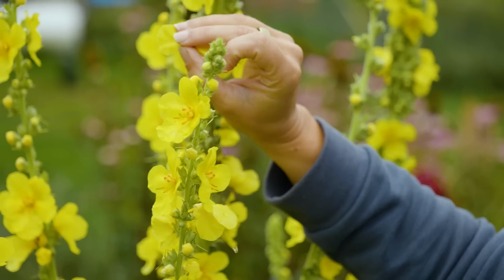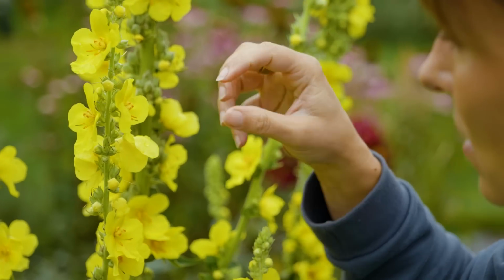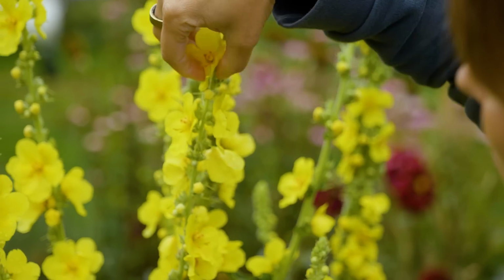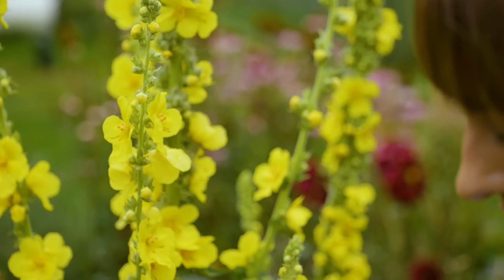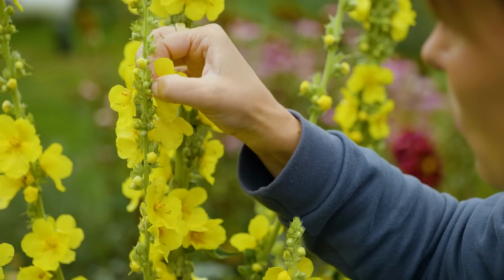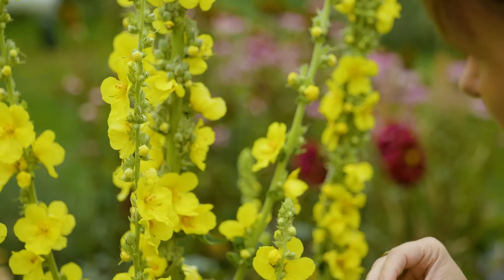When we're harvesting them, we want to make sure that we're not crushing them. We don't want to release those medicinal properties until we're ready to actually use it in some of our different applications. So at harvest time, we want to be gentle and not crush any of our petals.